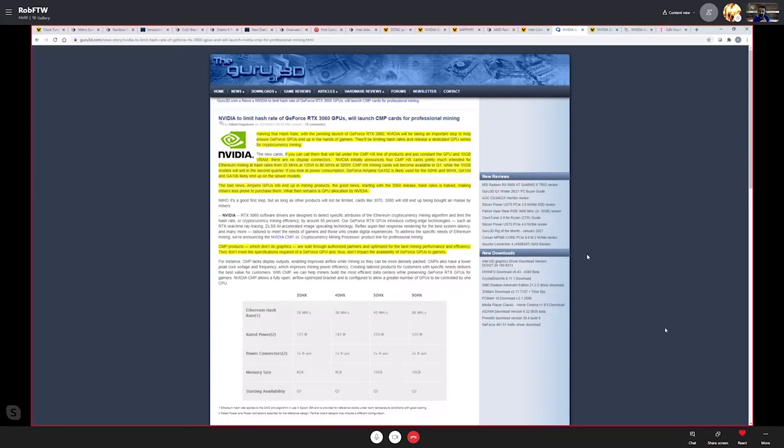Basically, these are 10 gigabyte model GPUs. I think there's an 8 and a 6. Yeah, there is at the bottom. With no display out ports. So NVIDIA initially announced 4 CMP HX cards intended for Ethereum mining, with hash rates from 25 MH at 125 watts to 86 MH at 320 watts.